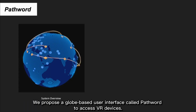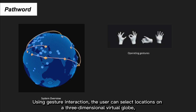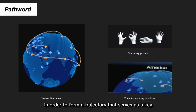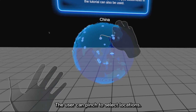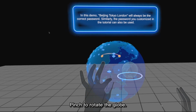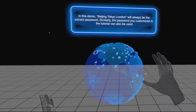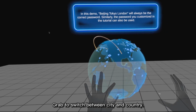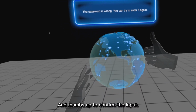We propose a globe-based user interface called Pathword to access VR devices. Using gesture interaction, the user can select locations on a 3-dimensional virtual globe in order to form a trajectory that serves as a key. The user can pinch to select locations, pinch to rotate the globe, grab to switch between city and country, and thumbs up to confirm the input.